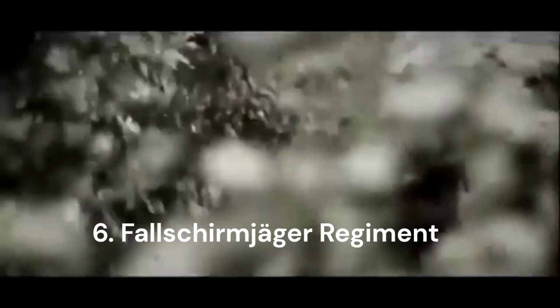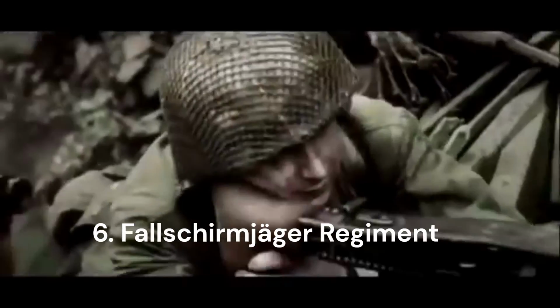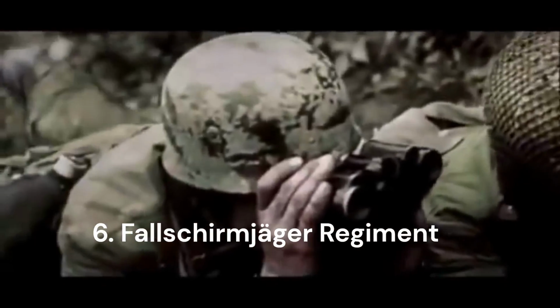The 6th Fallschirmjäger Regiment of the 3. Fallschirmjäger Division was well equipped and had excellent personnel. This regiment could be considered the most competent infantry unit of the German forces in France, and the German paratroopers of the regiment fought with distinction throughout the campaign.